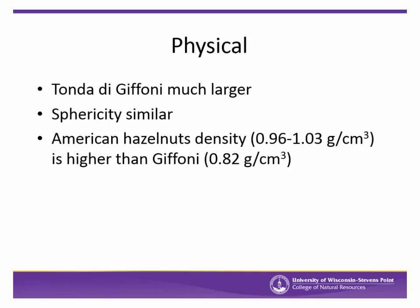How many people actually eat them that way as opposed to in other products, like Nutella as an example, or in candy bars? Actually, in candy bars, a smaller nut size would be better. In trail mixes, a smaller nut size would be better.